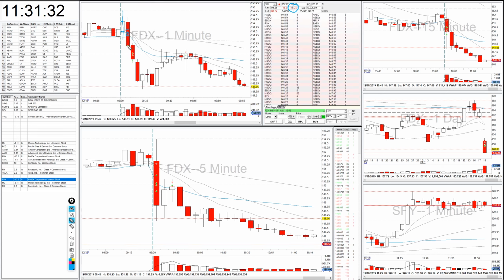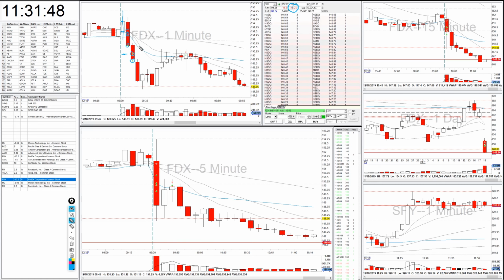It broke down through low of the day. I started covering, and I started covering more here towards low of pre-market, and I got out with the last piece here. I didn't hold it all the way down here, which is unfortunate. But like I said, these things are moving really fast and could have snapped back and stopped me out at break even. So I just wanted to lock in the profit.